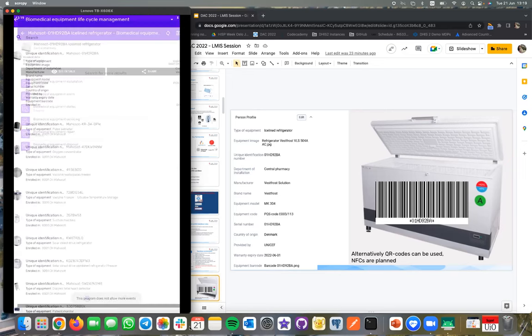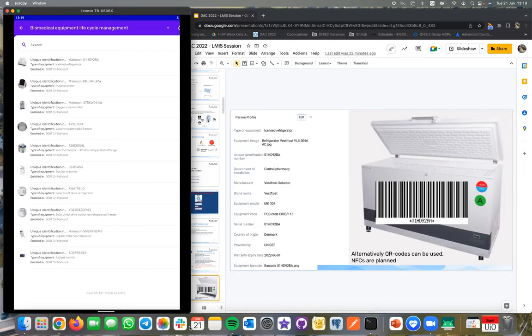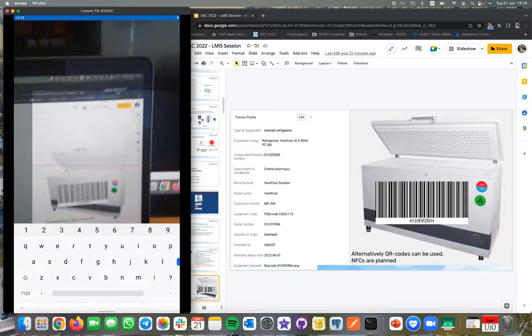What I forgot to show is that you have a list of equipment and you might have 5 refrigerators or 10 refrigerators in your store. So when you want to search for it, when you want to record alarm status or the functional status, you can make a search for it. And so that you don't have to look for the equipment in a long list, you can just scan the barcode.